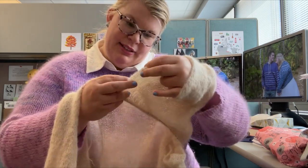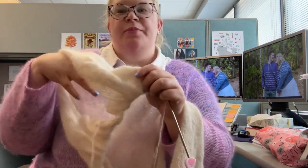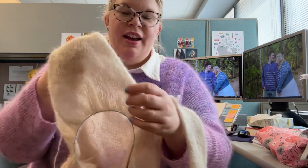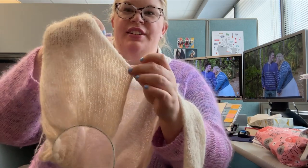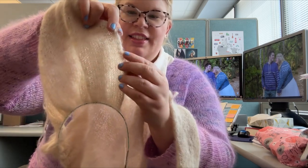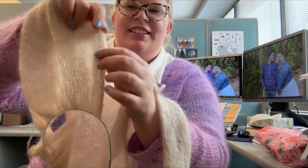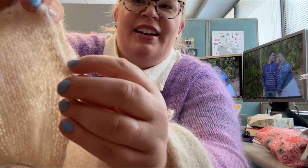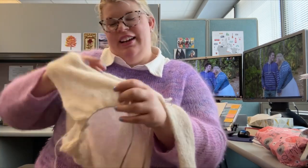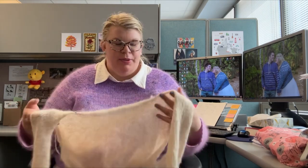And is it on this side or the other side? I think it's on the other side. Instead of putting my increase over here on the underarm side, I put it on the front. So I have this nice V. Oh yeah, there it is. And then right here, this little spot, I put my increase on this side instead of this side. So it's absolutely not at all noticeable.